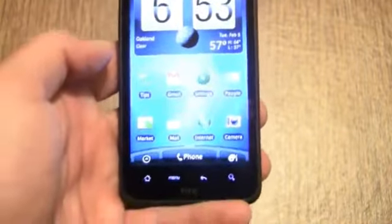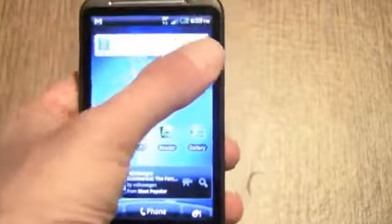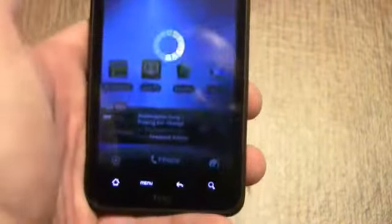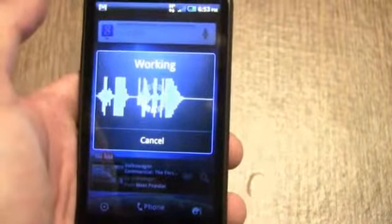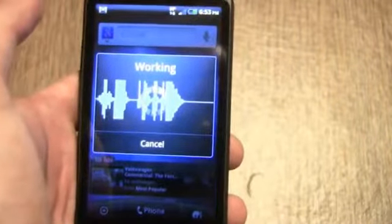Another thing I really like about HTC is their on-screen keyboard. So I'll show you real quick. I love Android voice search, one of my favorite things, voice commands. Search for a big pizza pie. Look at that, search for a big pizza pie. I mean, that's fantastic.